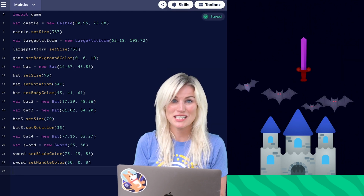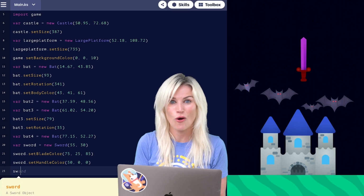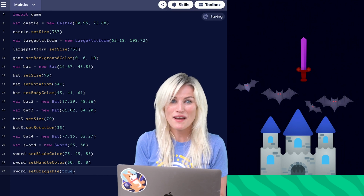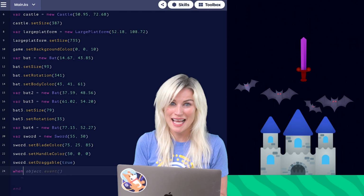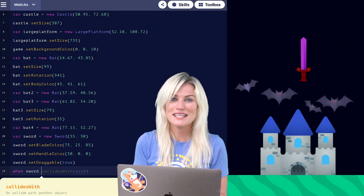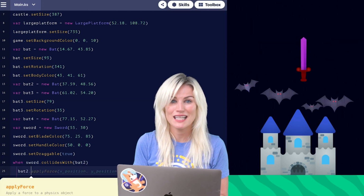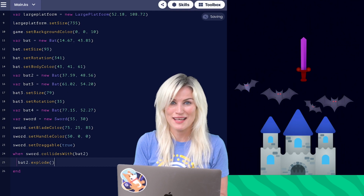Great! Just for fun, let's make the sword draggable so that we can use our finger to drag the sword all around our game screen. Type in sword.setDraggable true. And finally, how about we destroy one of these bats? How about the second bat? To do this, we'll use a when statement. When sword.collides with bat2, bat2.explode. Great, now hit run.